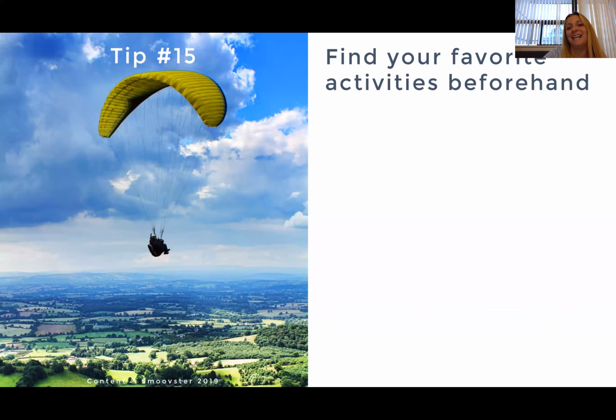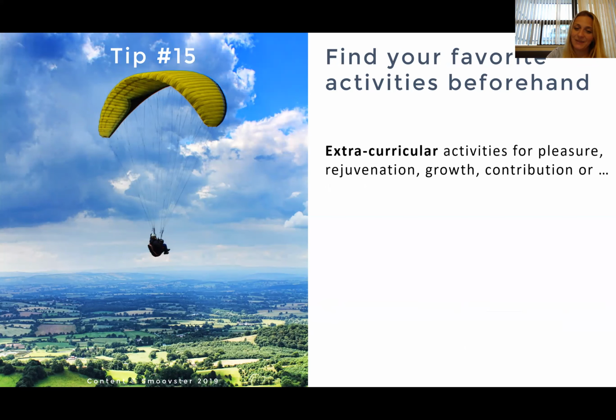Tip number 15, find your favorite activities. Now I know that work is very important, family is very important. There are some absolutely essential things that we need to take care of. Nevertheless, it is important to find time for the activities that replenish us. Those extracurricular activities that we do for pleasure, for rejuvenation, for growth, contribution, or whatever other reason that helps us to get our energy back.